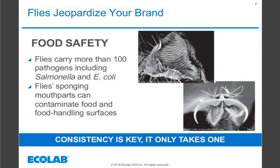In terms of food safety, of course, you need to be worried about your brand, and with the media and social media in particular, pest presence within a food handling facility is just something that we can't tolerate, for food safety reasons as well as your reputation. Flies are known to carry more than 100 different pathogens, including those that cause foodborne illness, Salmonella and E. coli, and they're mechanical carriers of disease.